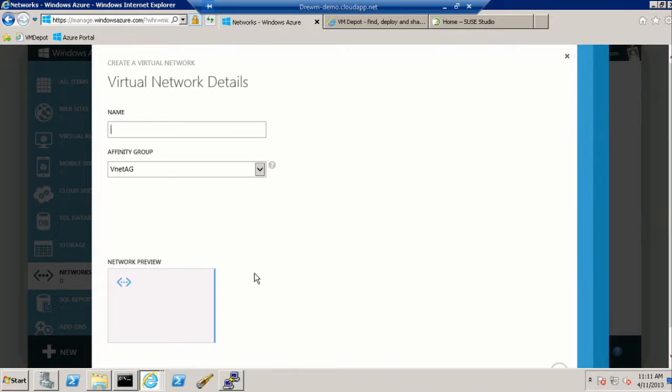There's a little wizard that's going to take you through here. Demo VNet. You create it into an affinity group. Now, what an affinity group is, it tells Windows Azure, put these things together. So in the previous world of PaaS, you would say, hey, I want this compute and storage to be close together. With virtual network, we use the affinity group to say, put all of these machines close together because we want to have very low latency connections between those virtual machines because they may be running a common workload. So we selected the affinity group.